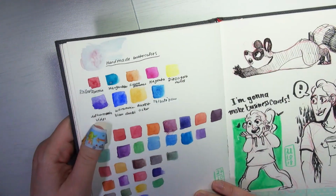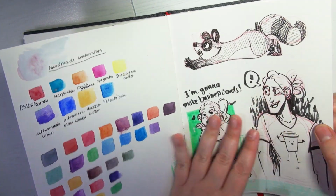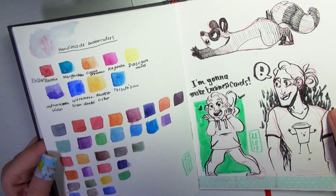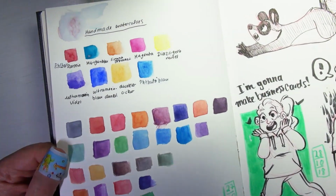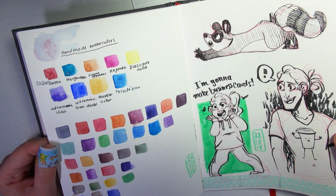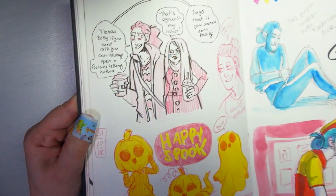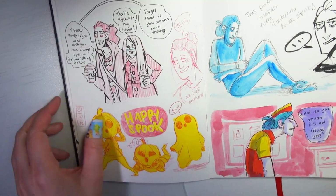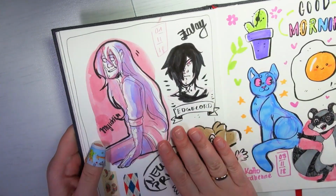So yeah. I was a bit sad that this paper doesn't take watercolors that well. I mean, it's kind of not for them, but I like my sketchbooks to take a lot of mediums. Well, some spooky stuff on Halloween. Some Leslie in his workwear at the burger restaurant he works at.